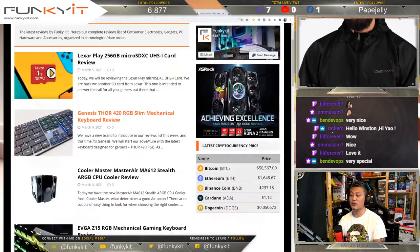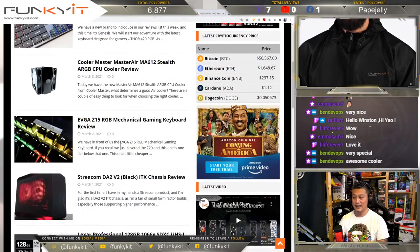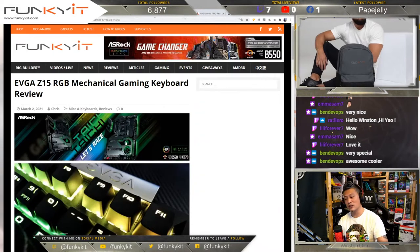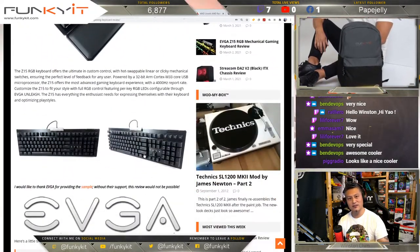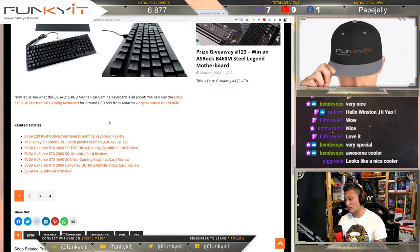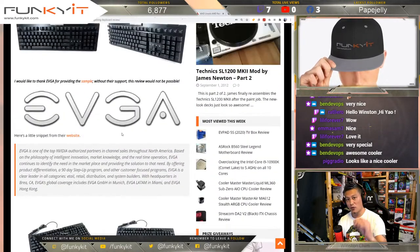Other reviews we have also is this one here. Another keyboard. This is the EVGA Z15 RGB mechanical keyboard. This one has some nice features, including a wrist rest, nice RGB effects. And it's your kind of standard gaming keyboard. Got some nice features. $99. Not bad.